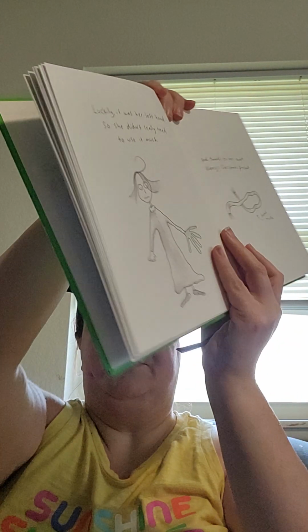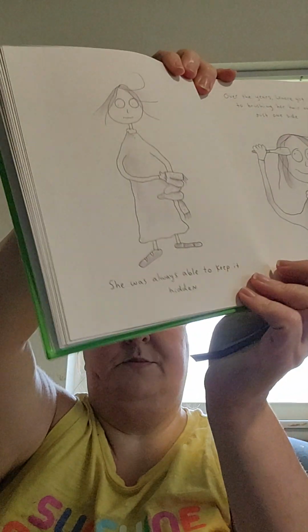Luckily, it was her left hand, so she didn't really need to use it much. And thanks to her Aunt Nancy's Christmas present, handmade, she was always able to keep it hidden. Over the years, Lenore got used to brushing her hair on just one side, wearing shoes that never needed to be laced, and doing one-armed cartwheels alone on the playground.